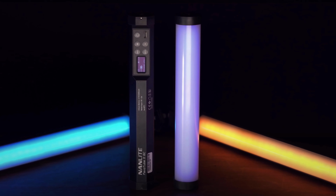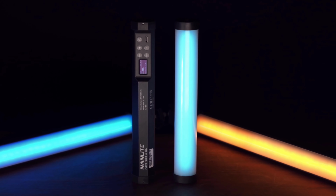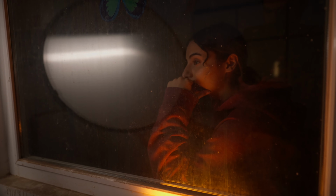So after trying multiple angles, I used an even smaller and cheaper light. I'm talking about these 20cm power tubes. They're very small, so you can place them literally anywhere. So I grabbed one of these and placed it exactly behind the window. Now we're done with the lighting part. And our next part is camera and lens.